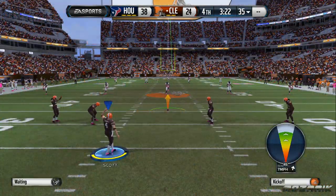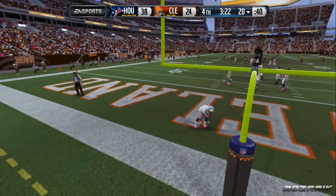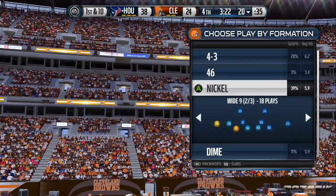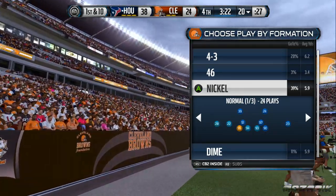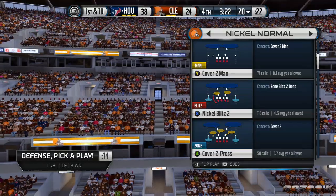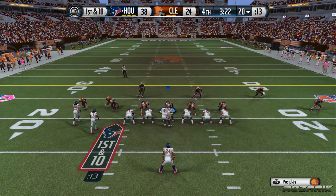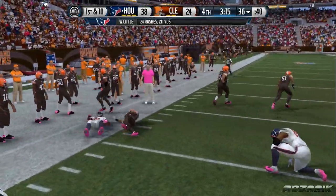The Texans ready to take that football down the field. That'll be a touchback, and the ball will be placed at the 20. The Texans bring their offense back onto the field for their next drive. Nickel formation for the defense here. First down at the 20. They run the counter play. Running room. And they bring it down at the 36-yard line.